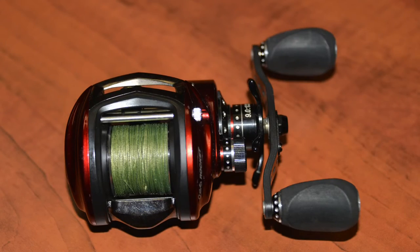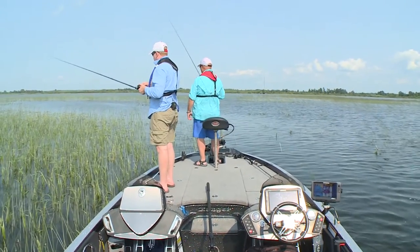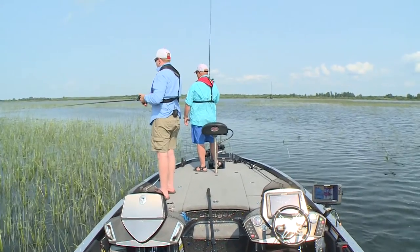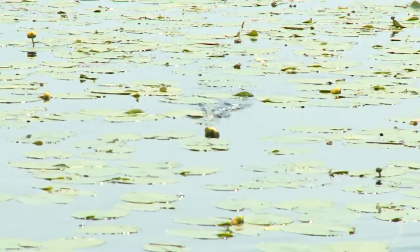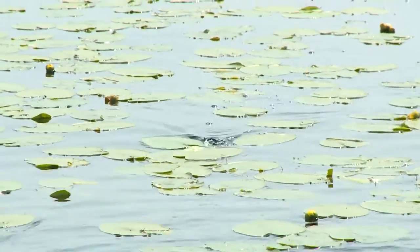So let's talk a little bit about application. When would you need speed? A lot of guys really want speed for a couple of different options. Flipping and pitching. They want to hit a target fast and be able to move on. You want to cover as much water as you can. Also, throwing buzz baits or anything like that where you need that fast retrieve and you want to really get that reaction bite out of a fish.